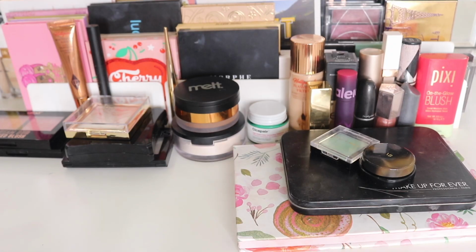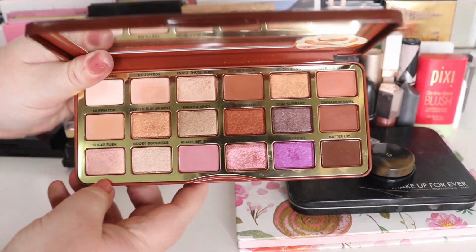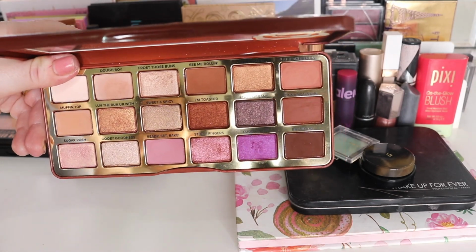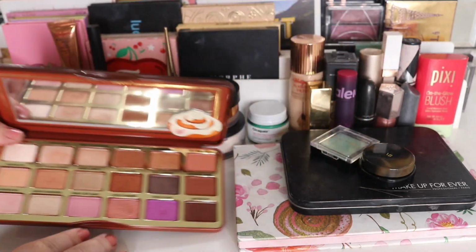Okay, let's pick, I think, maybe 2 more eyeshadow palettes. This is actually new to me, this one here, the Too Faced Cinnamon Swirl. I did get this one from work, and all I've done is swatch it. I haven't actually used it. Now this is beautiful. Ooh, blue. Now, this is not something that I would have picked myself, but now having it, these tones are really pretty. So let's swatch this.